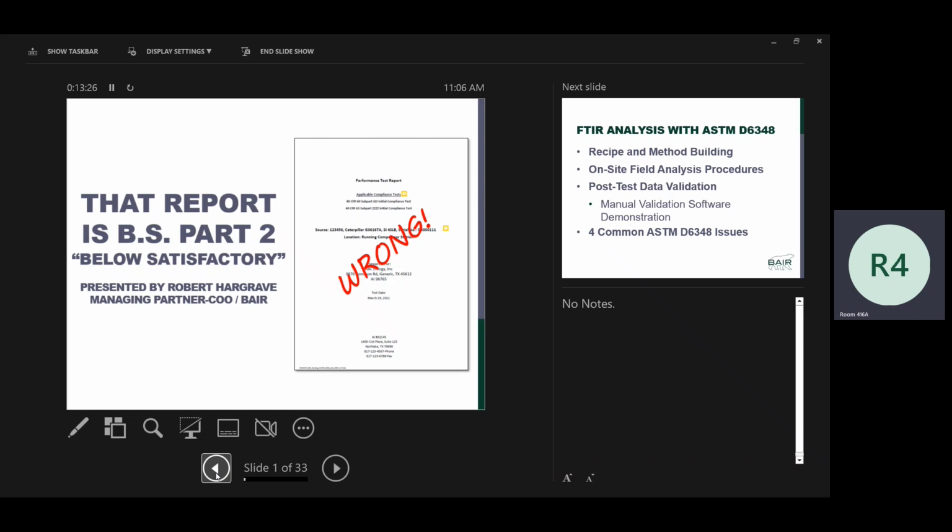Welcome everyone. This is the oil and gas track. That report is BS part two, below satisfactory. Robert Hargrave will be the presenter. This will focus more on what we see in stack test reports where FTIR analysis is used, and it's primarily related to compressor engine testing, stationary RICE. This would also cover turbines and generators as well.